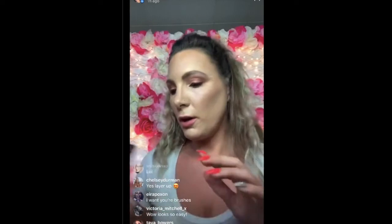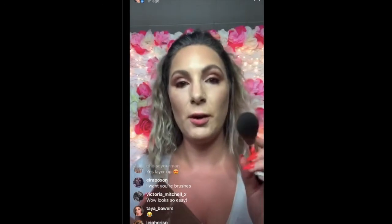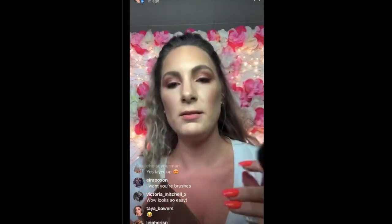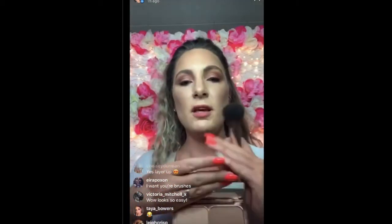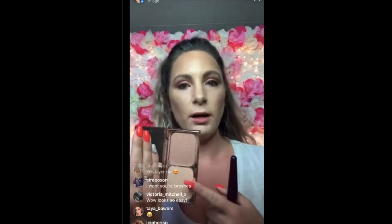Cool. So this isn't the right brush for this, but it's the only brush I have. So we do a smaller version of this, which you can get into the contours of your face a little bit easier. So this is the Film Star Bronze and Glow. So you have the bronze on one side and then the highlight on the other. This again comes in two shades. Absolutely amazing product. I love it. Good old helping of bronzer.